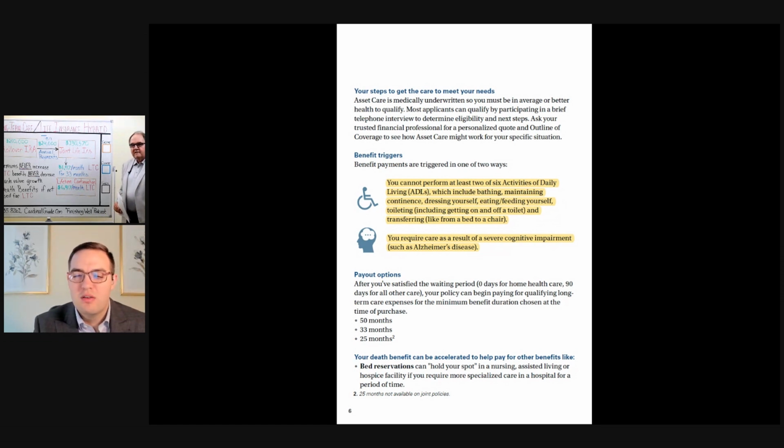And so to trigger the benefits, it's really one of two things. One, and this is what most people generally do, is you can't perform two of the six activities of daily living. It defines that here, but if you can't do two of them, that would be a trigger for benefits. And then the second way, and it's good that they put this in here, is that you require care as a result of severe cognitive impairment. The reason they've put that in there is you could have a cognitive impairment like Alzheimer's or dementia, and not meet those other things. Like you could bathe, get in and out of bed, go to the toilet.